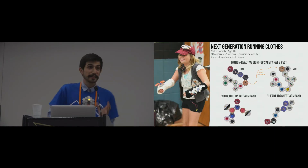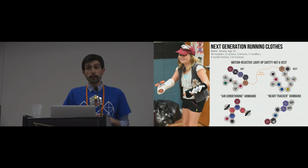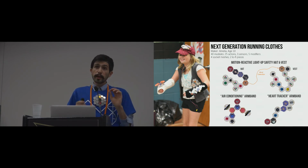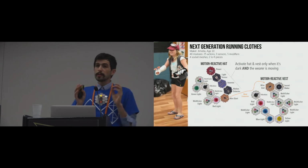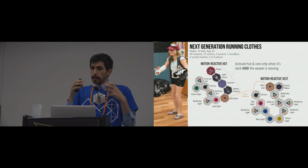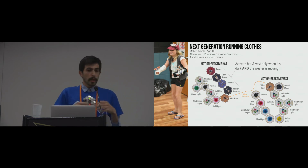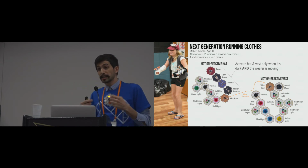I really love the creativity in her design and how she used four different socket meshes and over 40 modules. I want to point out two key points in her design. She was one of the only children that cascaded multiple sensors in order to create an implicit "and" condition. So in order for her clothes to light up, it had to be both dark and she had to be running.